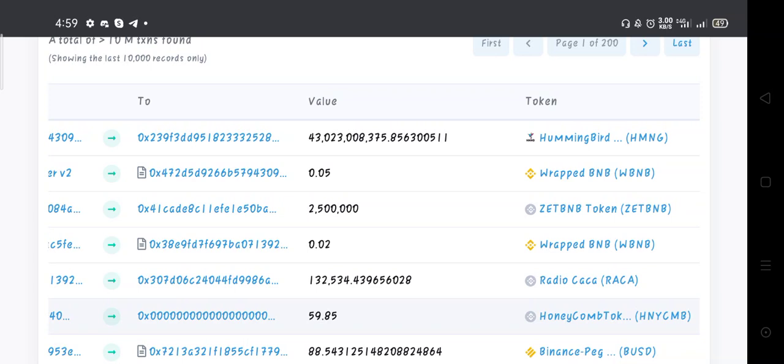And for those always complaining that they are unable to connect their wallet from PancakeSwap, I already told you there's a place they put open tab. Click on open tab, it will take you to PancakeSwap.